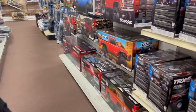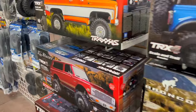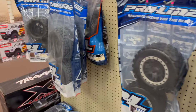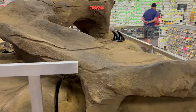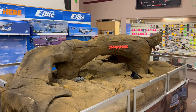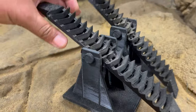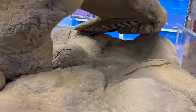Let's see what they got. Too scared to get a rock crawler. Not scared, but man. Look, they got a rock crawler area over here too. Look at this. Let me go get this for y'all, team running. Look at this rock crawler area. See it? Rock crawlers, y'all. Look at this right here. Crawl up on it. It's 3D printed. It's pretty cool. Yeah, I like this.